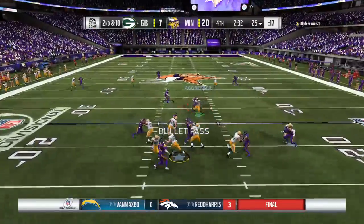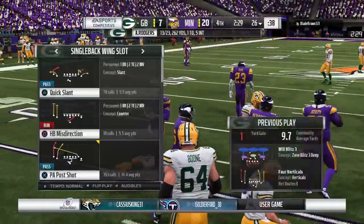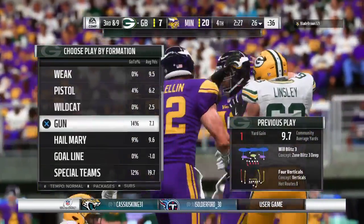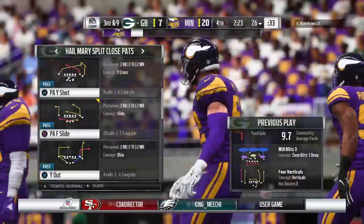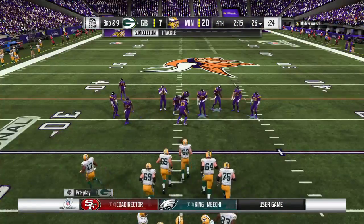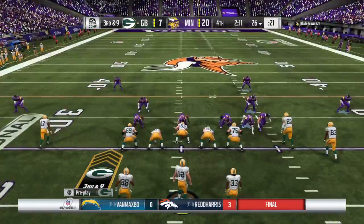Rodgers will try again on 2nd down. He'll leave it for Montgomery, complete. And he's able to get up here to the 26. They'll give him a yard on the play. And just like that, it's 3rd down. They don't need to run another play here before the 2-minute warning. Let's see if they do it anyway.